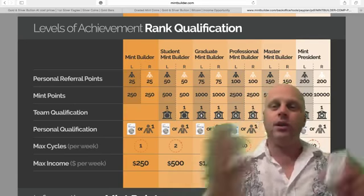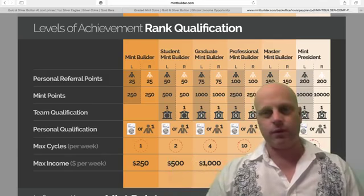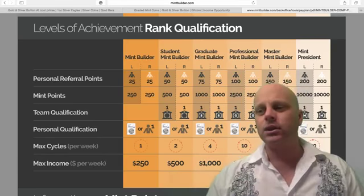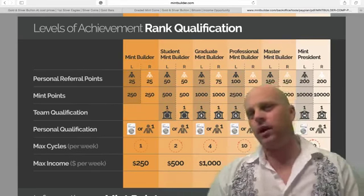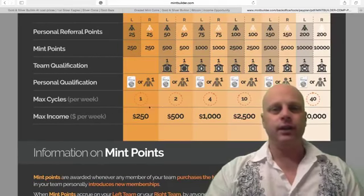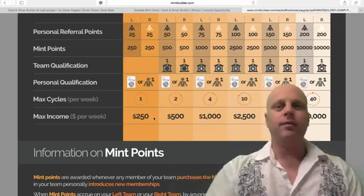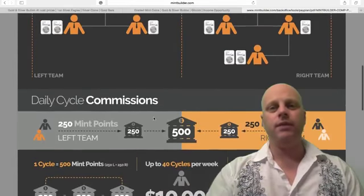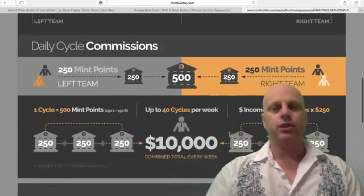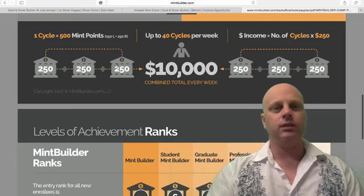Personal referral points from your left and personal referral points from your right. So it's a points-centric system. Now, every single time you meet the requirements of the compensation plan, you are going to be able to cycle into $250 commissions. Every time there's 250 BV on the left and 250 BV on the right, you cycle into a $250 commission every single time.